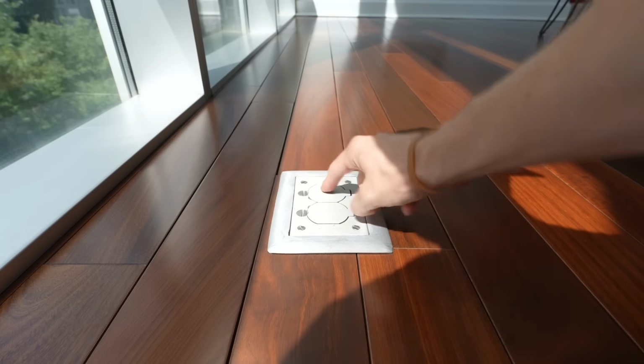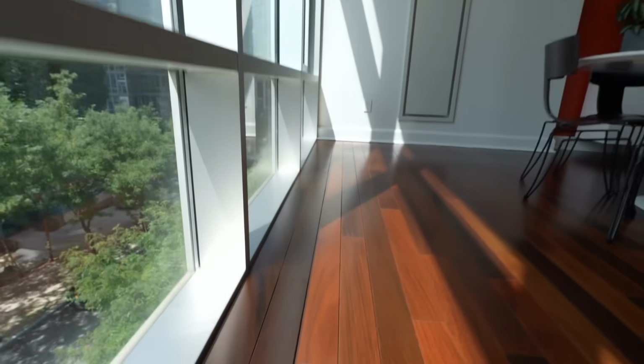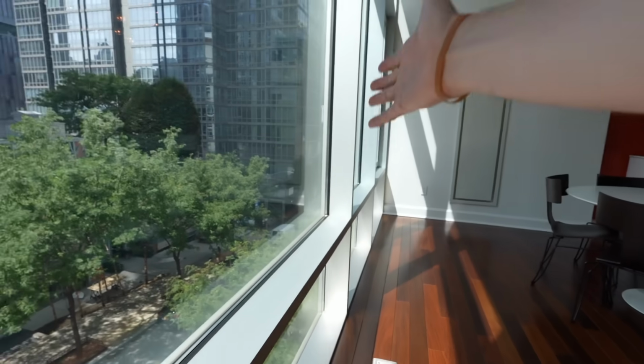Also, throughout the apartment, there are floor outlets, so you don't have to worry about plugging something in that you might want up against the windows. And no matter what kind of layout you want to have in this apartment, I think it's doable. Glass table, I better be careful.